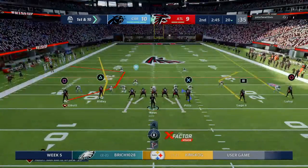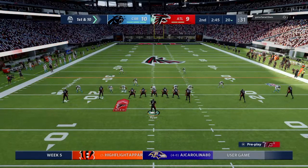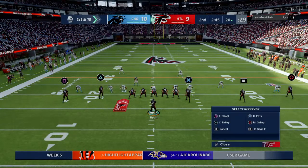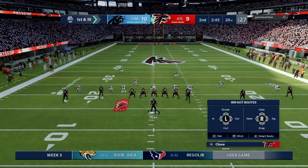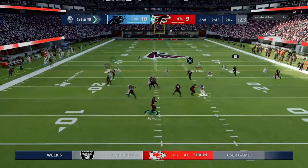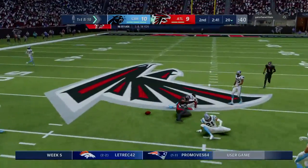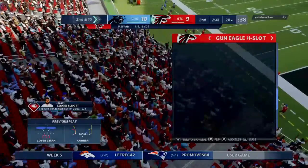The Atlanta offense out there for their next drive. On 1st and 10, it's Ryan. And that's going to be incomplete. Too tough to hold on to that one.